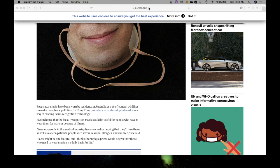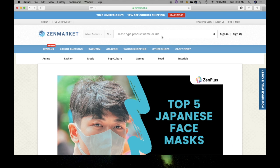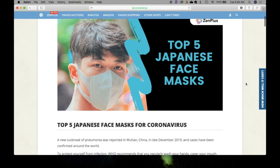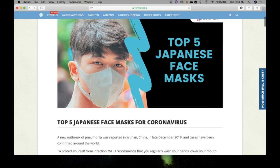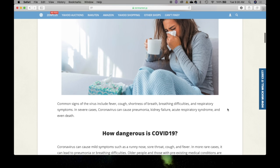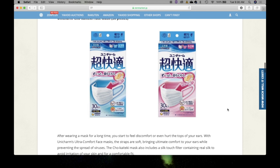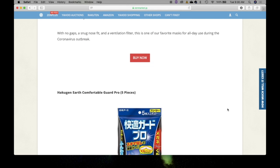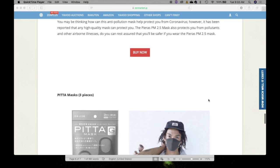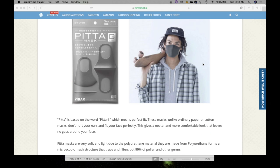And that takes us to explore a little bit of Japanese masks, and I found this article very interesting. So you can see the construction and the detail of the type of mask that you will find here. So read the article, go through it, and you can see different alternatives. In fact, they give you 5 different alternatives and you can actually purchase them. We fashion people need some exciting and different and fancy schmancy stuff.